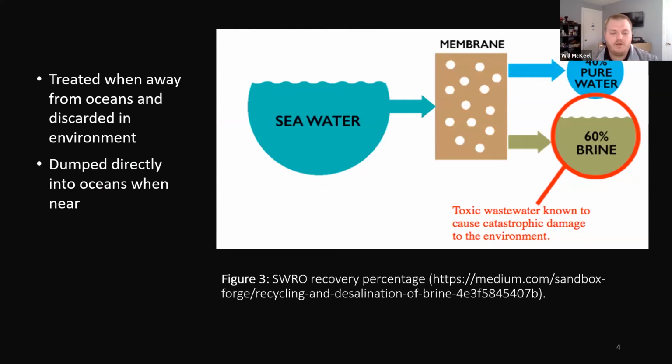So apart from the low efficiency of conventional desalination methods like reverse osmosis when using seawater, the main challenge that we really face is what do we do with this even higher concentrated waste that is produced from the reverse osmosis process? Well, in most cases, it gets treated, but then it gets discarded directly back into the environment. There's really nothing further that the reverse osmosis process can do with it. But when it's close to the ocean, which is the case with most seawater reverse osmosis plants, it's usually dumped directly back into the ocean.